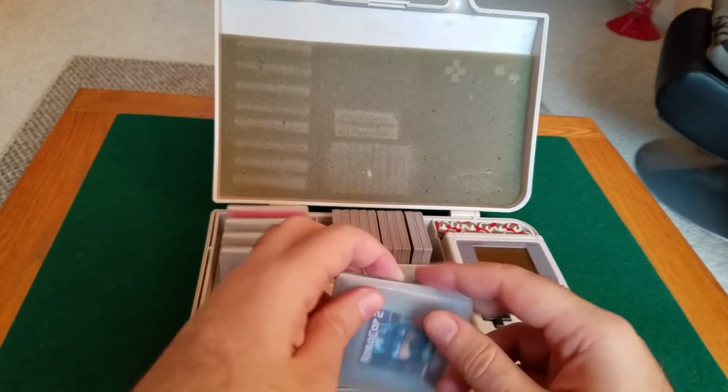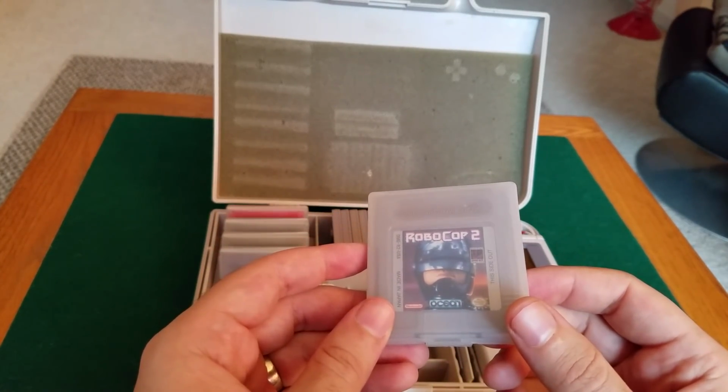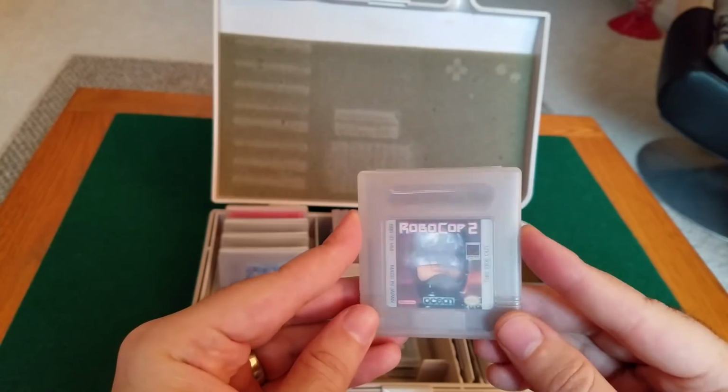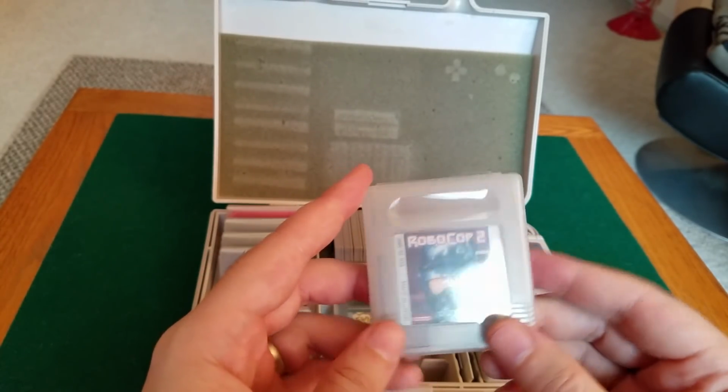Another game that I used to have, that's RoboCop 2. And this game's really hard, but I had it back in the day. I enjoyed it. And I haven't played it in a while. I need to play this again to see if it holds up now. I'm not sure.